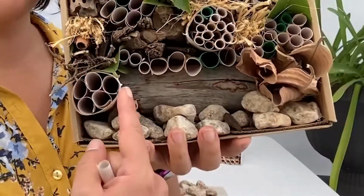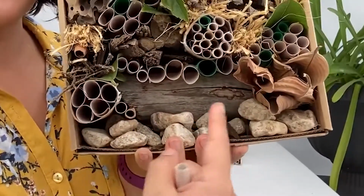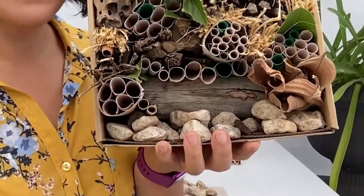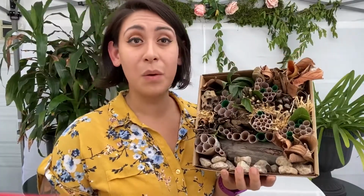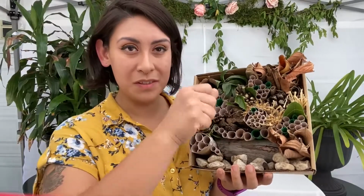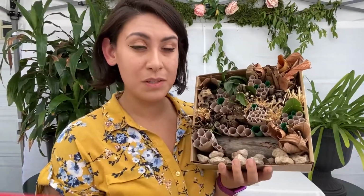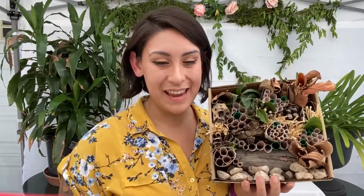Here in my bug home, I found a solid piece of wood and I added that in there so that maybe a carpenter bee might inhabit it. Carpenter bees make their own holes. So they drill using their mouthparts into a solid piece of wood, and they create these little tunnels so that they can lay their eggs in and create little rooms for their eggs and hopefully the larvae that hatch out of those eggs.